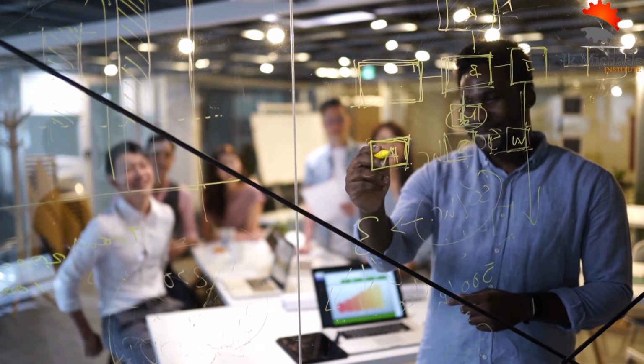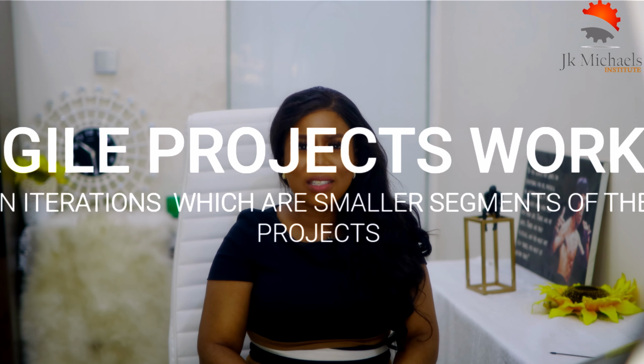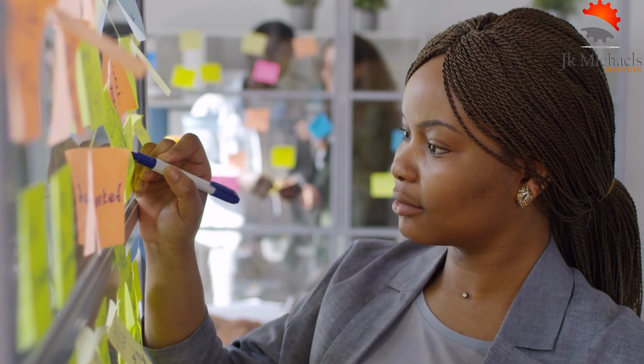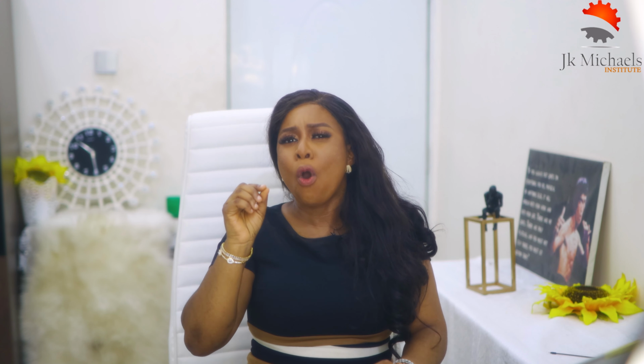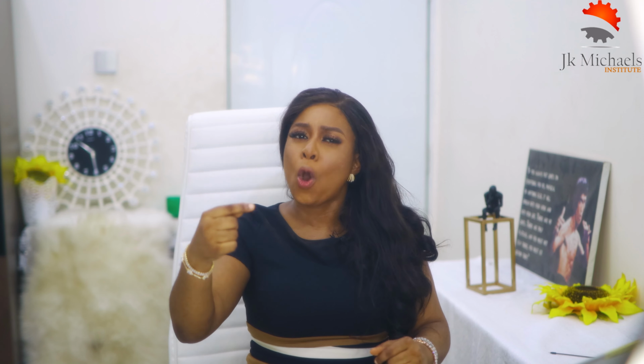To accommodate frequent inspection and immediate adaptation, agile projects work in iterations, which are smaller segments of the overall project. An agile project involves the same type of work as in the traditional waterfall, such as creating requirements and designing, developing the product, documenting it, and testing the product. However, instead of completing all of the steps for all the product features at once, as in the waterfall project, the project is broken down into iterations, which we call sprints.